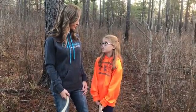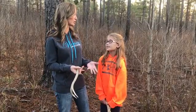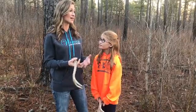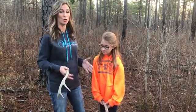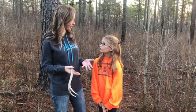We go to the food sources. That's right, because during the winter, the deer all come to the food sources. There's not as much food for them to find, so they really go to the food sources. So we start there, we glass, we walk, we look around. If we don't see any there, we start looking on the trails, like this one that we're on right now. We start walking down them to see if there are any sheds anywhere, right?